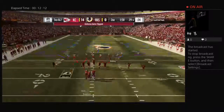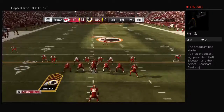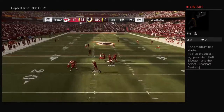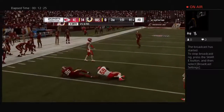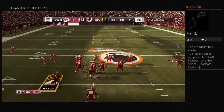And on third down, a nickel formation here defensively. Smith. Jordan Reed has it. And that one good for 16 yards and a first. First down now, but that clock rolling.